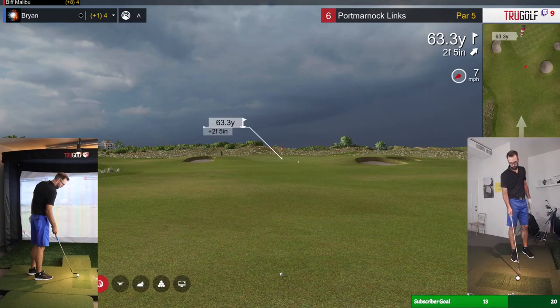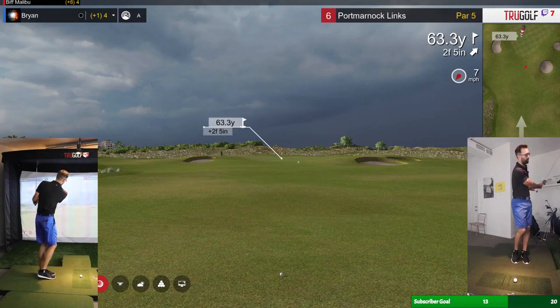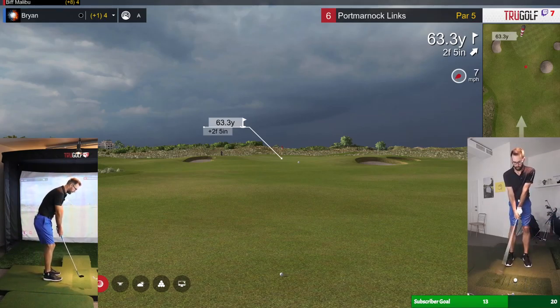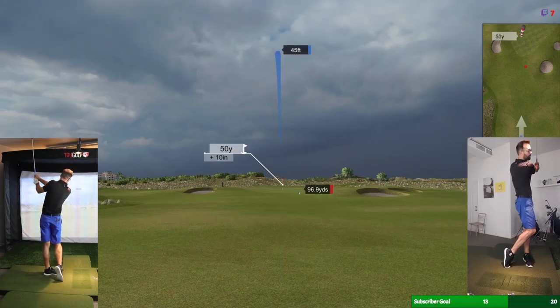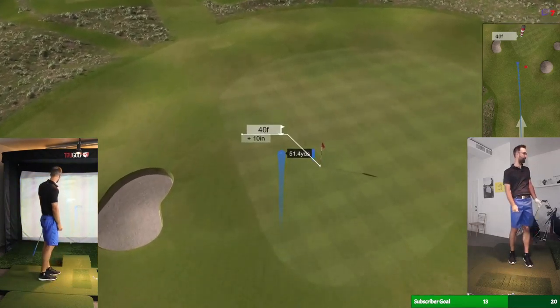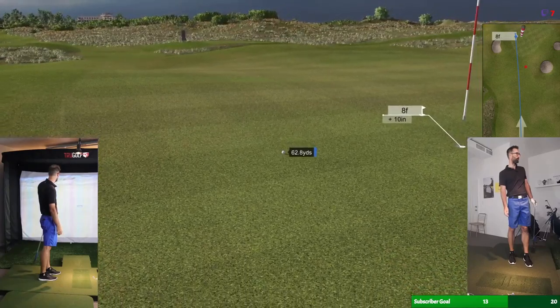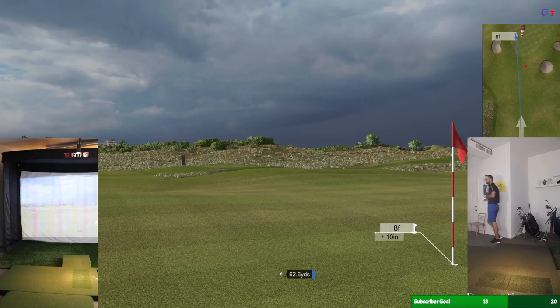All right, so this is for par right here from 63 yards. I'm going to put it just a little right of the hole. The wind, take it back. I didn't start it far enough right, but that's a good distance. Oh, look at this. Useful shot, lad. That's all right, that's a bogey. Oh, it is? That's a six. Yeah, that was my fifth shot.